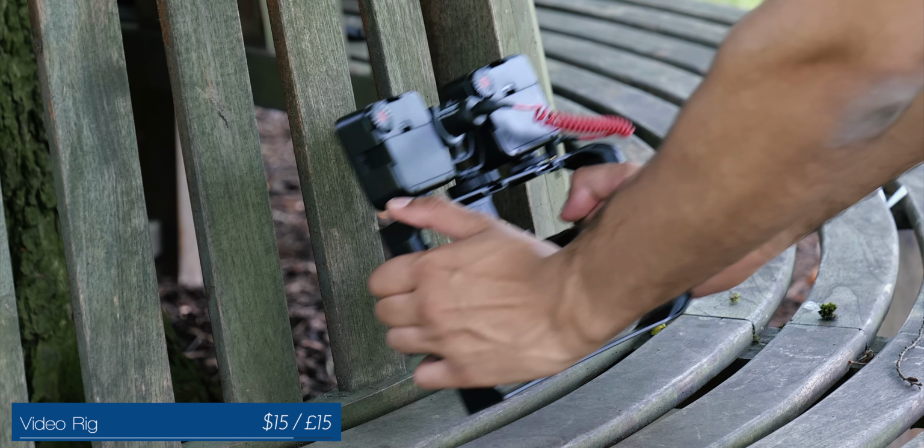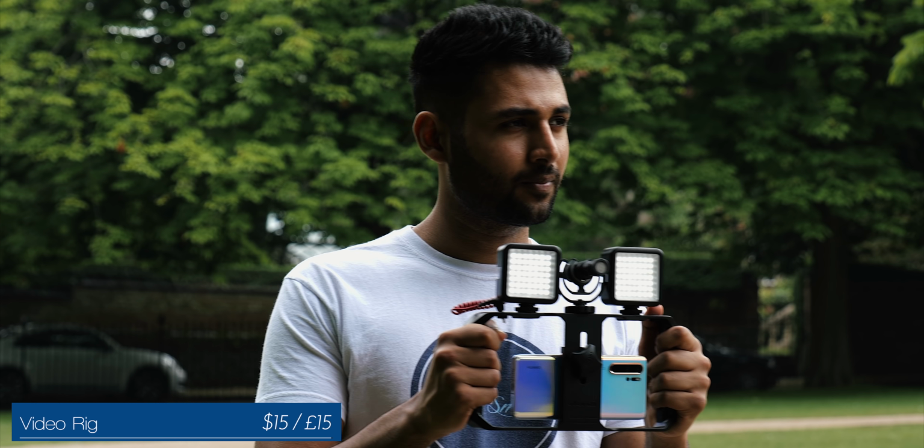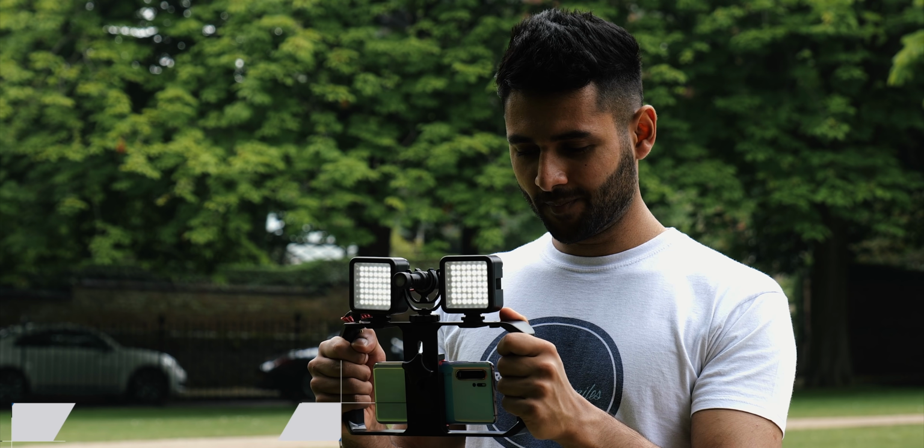There are a number of advantages here. The ability to mount accessories, yes, but also just the ability to grip the phone in a way that you can hold it much more steady.